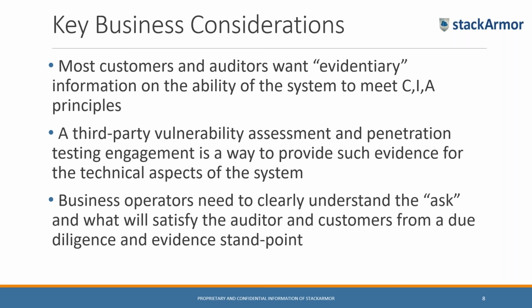So from a business standpoint, as a service provider that is interested in delivering business solutions to your customers, now you're going through a compliance process, be it a SOC 2 audit, SOC 1 audit, SOC 3 audit, HIPAA, FedRAMP or NIST CSF, you need to make sure that as you're going through the audit process, you really understand what your customers want. Your customers and your auditors are looking for what we call evidentiary information on the ability of your system to meet the confidentiality, integrity, and availability principles that we talked about earlier.